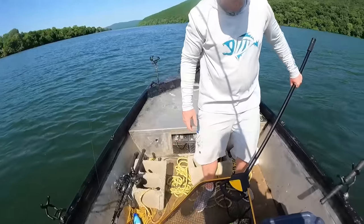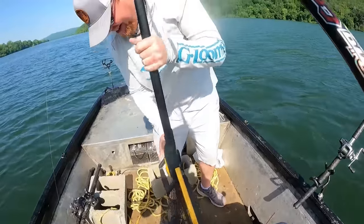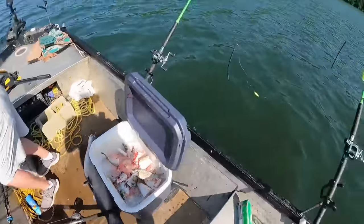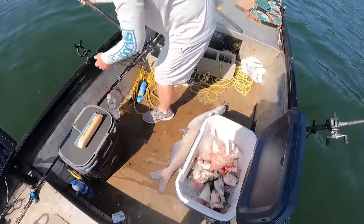Another tub in the boat. Jeez, we're having a day. Boy, that 3:30 wake-up call was worth it, wasn't it? My gosh. All right, guys, we ain't got hardly any rods in the water now because everything keeps going crazy and these two are staying up. So we're going to take a picture of this big bad boy and release him.